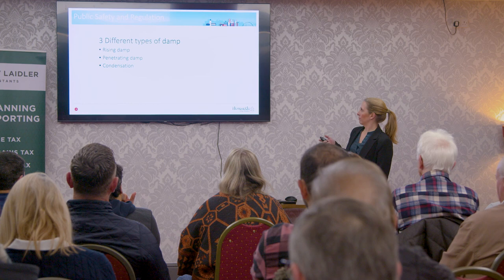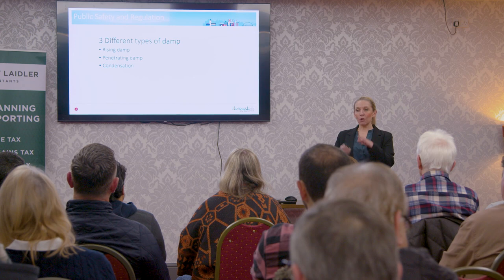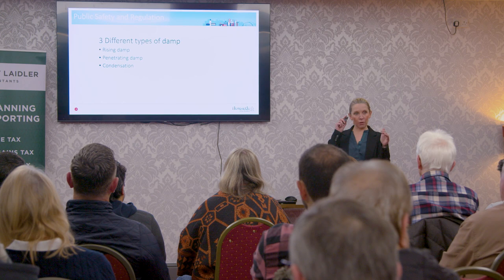So there's three different types of damp. I'm sure you all know this, but in case you don't, there's rising damp, there's penetrating damp, and then there's condensation. At the moment, the real issue in the press and that you all care about is condensation. I will just go through the three different types so you are aware of what you're potentially looking at.